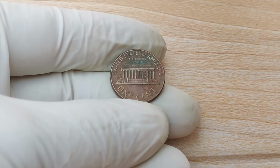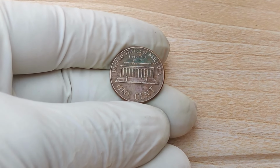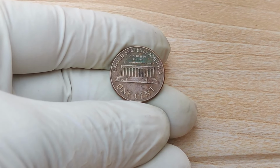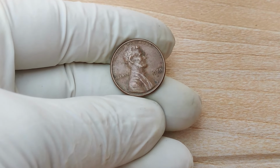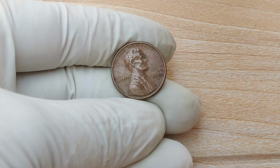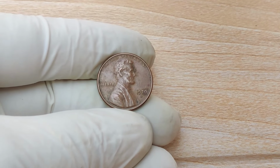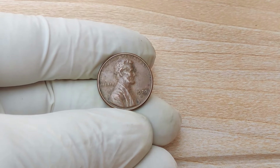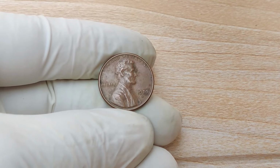The Lincoln penny, also known as the 1-cent coin, was first minted in 1909 to commemorate the 100th anniversary of Abraham Lincoln's birth. Designed by Victor David Brenner, this coin featured a profile of Lincoln on the obverse and the famous wheat ears on the reverse until 1958. After that, we saw the introduction of the Lincoln Memorial design, which remained until 2008 when the current Union Shield design was released.